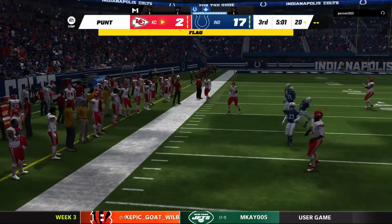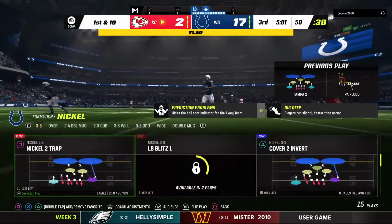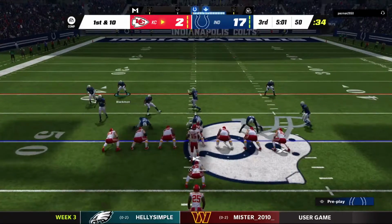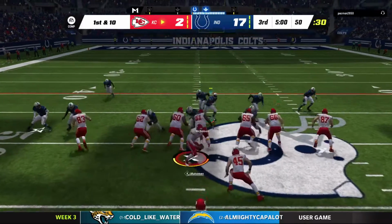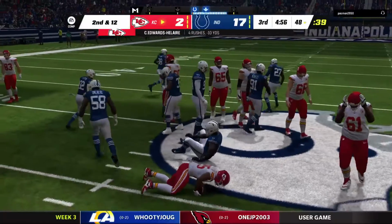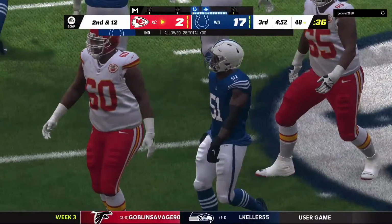Well, that's the way you get things started, right? Score yourself on defense, get the ball back for your offense, and tell them, let's go. We're in the game now. Mahomes will lead the Chiefs up, 1st and 10, right at the 50-yard line. Here's Edwards-Helaire, and he is going to lose yardage here. A nice effort and an even nicer stop from Kwity Paye.